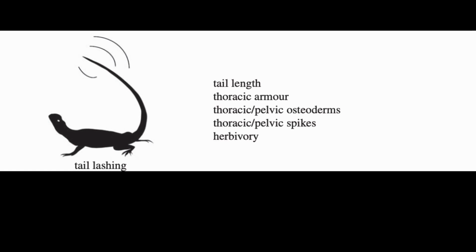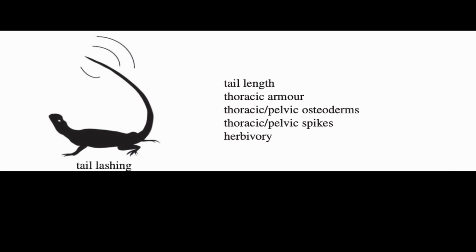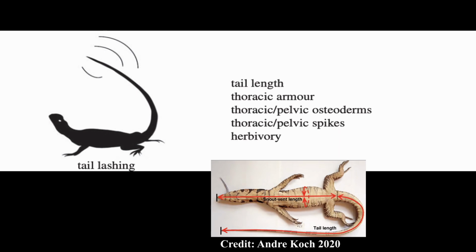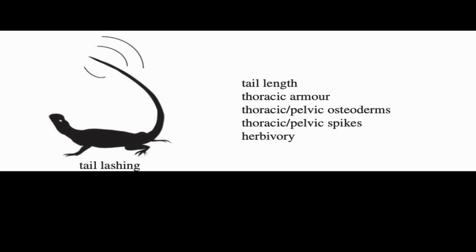And now for the results. For tail lashing behavior, this was correlated with the presence of spikes, presence of osteoderms or bony structures under the surface of the skin, thoracic armor, tail length, herbivory, a snout to vent length greater than 100 centimeters, and a tail that is not able to grip objects or is not prehensile. The only correlation that was only seen with tail lashing and not other weaponry traits was tail length.